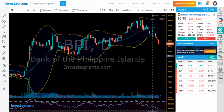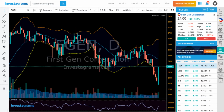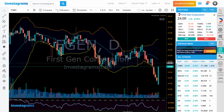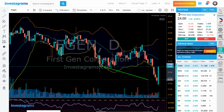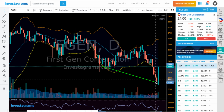Okay, so currently we are here. Just check out the highly traded stocks this day. Okay, wow, FGen. Let's check out what happened to FGen. Big jump. Yep. So this over here, price was moving downwards for FGen. Just wanted to understand how the market behaved here. So the previous day, before yesterday, the price ended outside of the Bollinger Band.